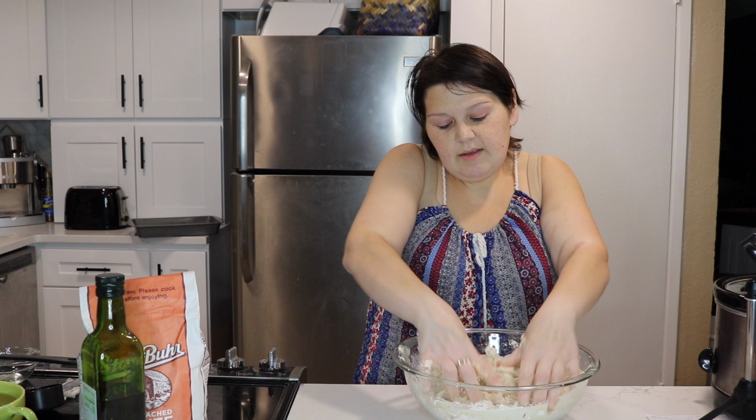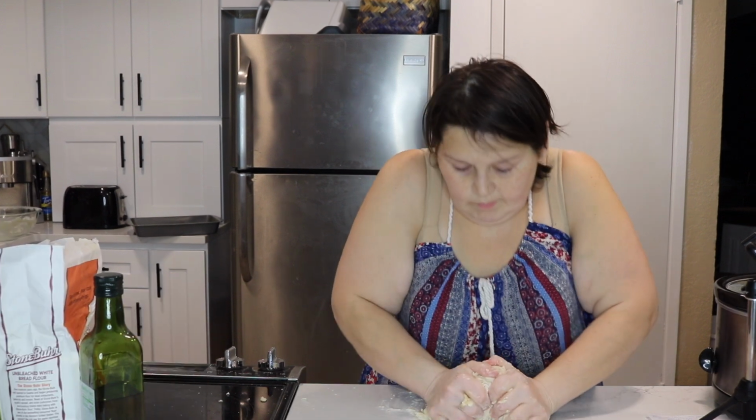Now, I don't have much strength in my hands because I have an injury, so I'm kind of taking my time. Quick editor's note, I somehow managed to forget to add in the additional warm water and olive oil necessary for this dough. So the dough itself is a little harder and not as pillowy as it should be, but I still ended up making rolls with it. They were just not as fluffy, but I'll show you another idea later.